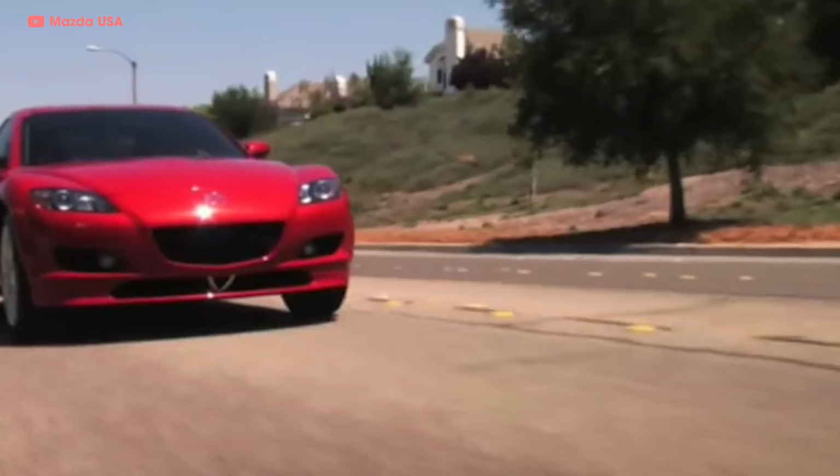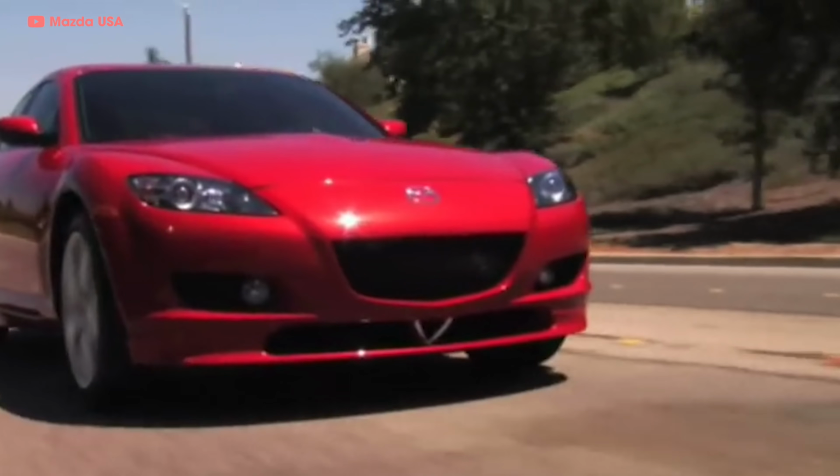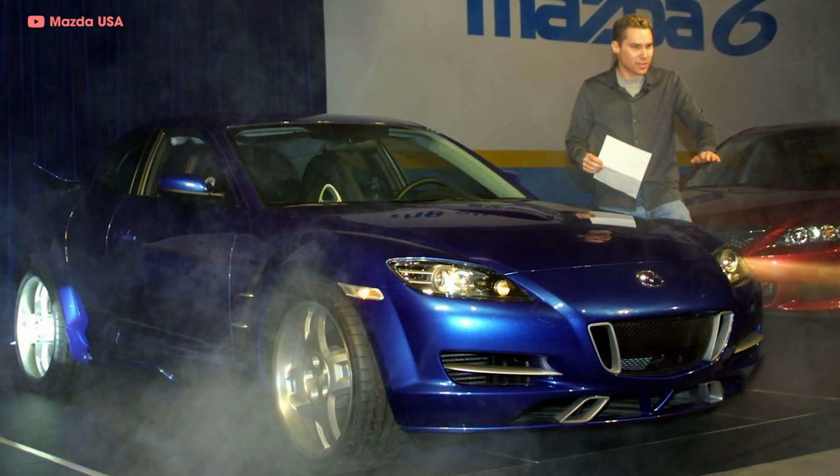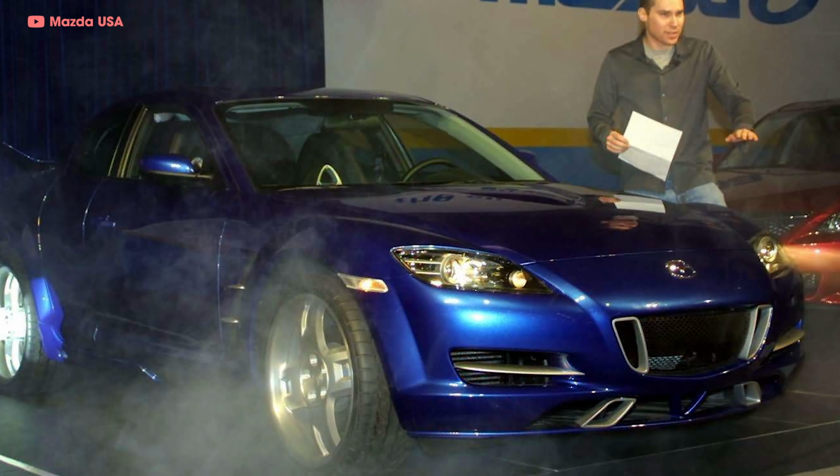Without the turbo, the RX-8 got very little torque, maxing out at 160 pound-feet. That's like a freaking 90s Honda. It does have its fans. I don't want to poo-poo on it, but the general consensus is that this car was a mere shadow of the thrill that was the RX-7.